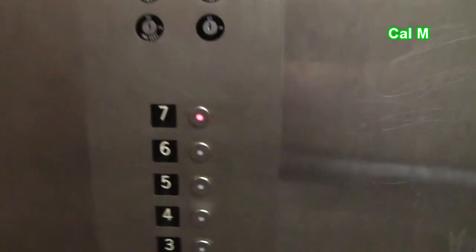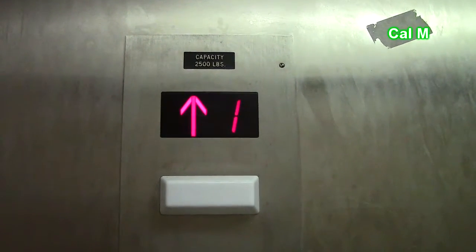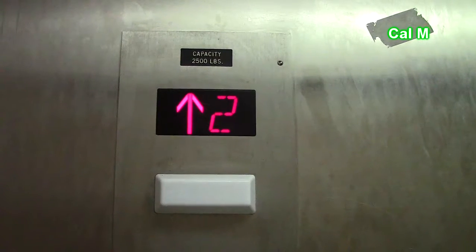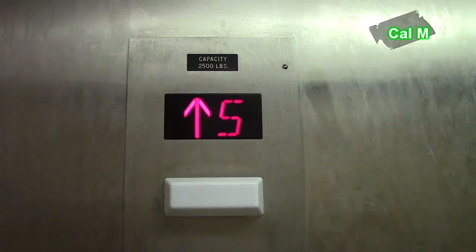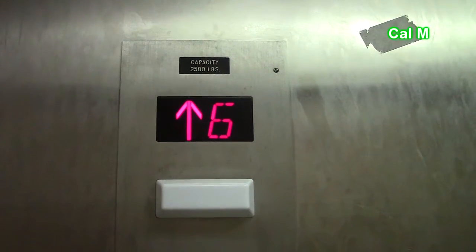Go to 7. Motor's the same, so here at 7. I'm honestly wondering if this may be an air conditioned hoistway. Back down to 1.